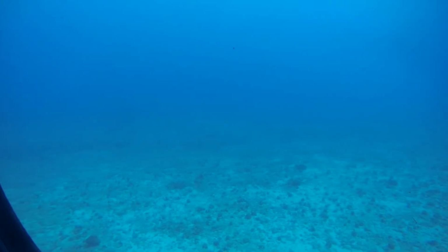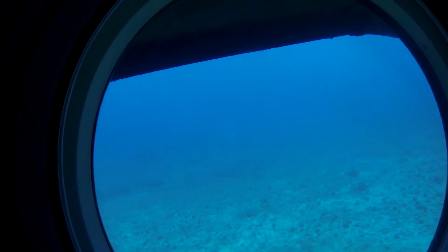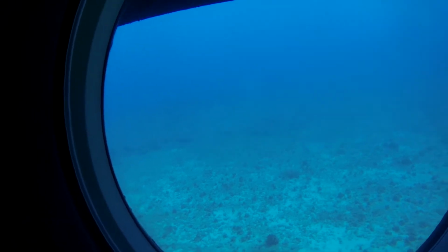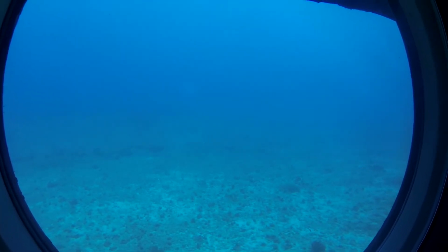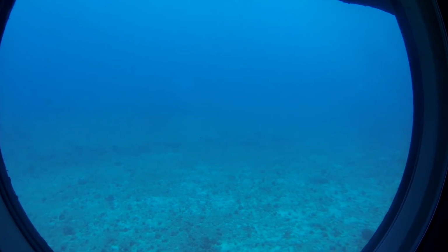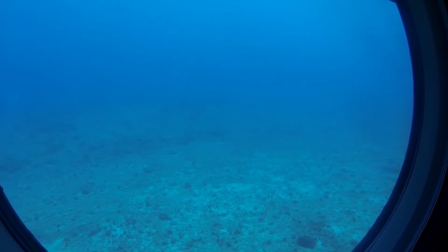So around this Japanese reef, there's a much larger silver fish out there. It's called a giant trevally. But those, given the size of them, they're actually the young ones. That's the minnow of that species. And even as a minnow, it's the largest fish you're going to see out here typically.